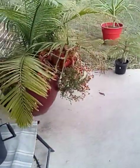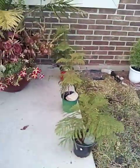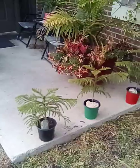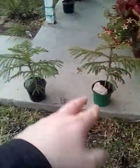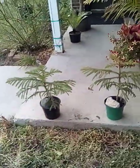Another tree I would like to talk about is the Norfolk Island pine. They usually come in clump styles, at least here in my area. These are trees that I had in a clump style, and I separated them when they were young. I have three different sizes: large, medium, and small. One happened to get more sun than the other. But the Norfolk Island pine is another great tree that can be used as a Christmas tree.